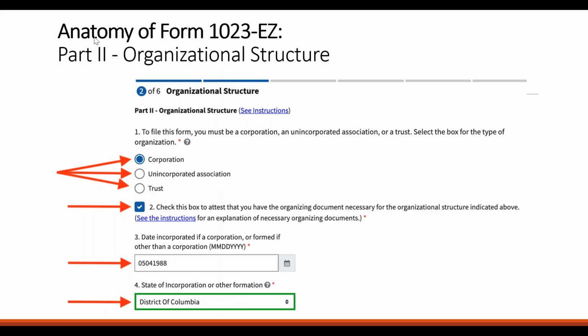Okay, let's move on to section 2 of the form. This is talking about your organizational structure. So to complete the EZ, you must be a corporation, an unincorporated association, or a trust. Almost all of you are going to be nonprofit corporations. It is possible to be a nonprofit without being a corporation. I haven't touched on that possibility, and there are a lot of complexities and considerations there.